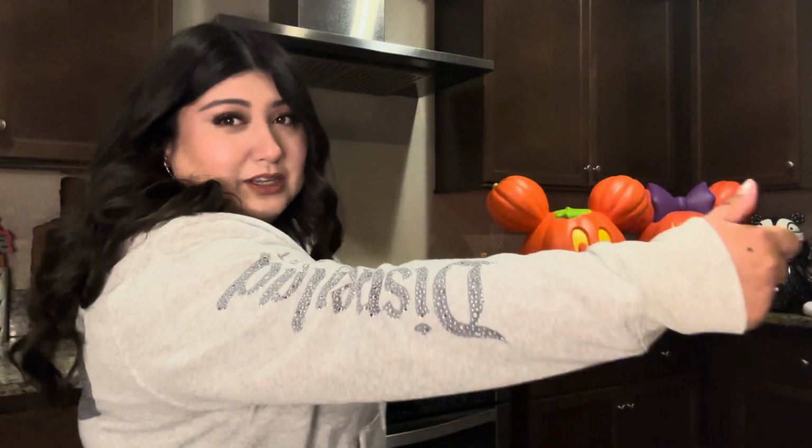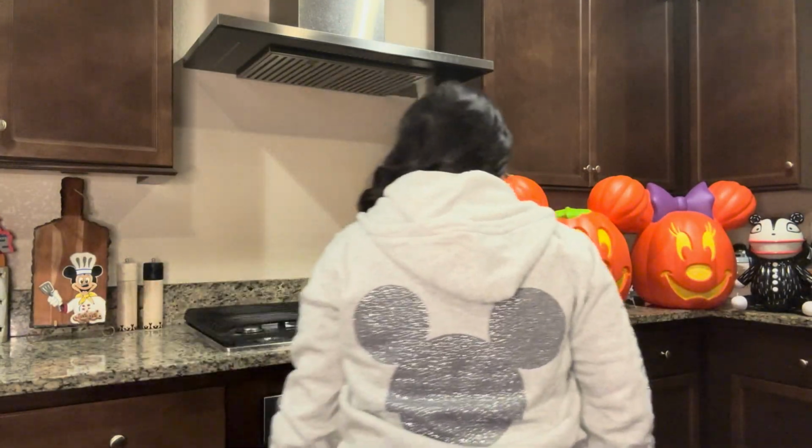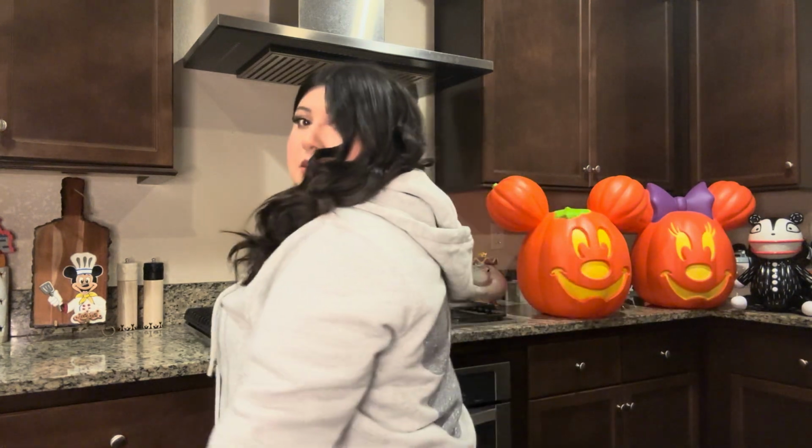But here's what the sleeve looks like, all blinged out. It's just really pretty. There's the front, and of course the little cords on the side, and then here's the back side. So yeah, I just thought this was super adorable. We all had to have one.